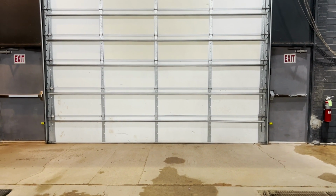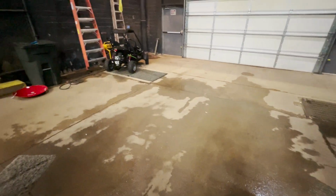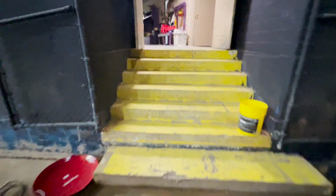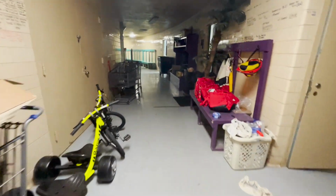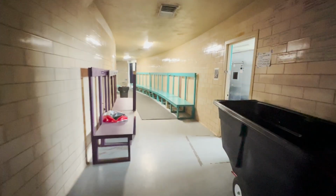All right, so his car would have come in through here. It would have parked right here. It would have gone up these steps. And then right in here would have been his dressing room.